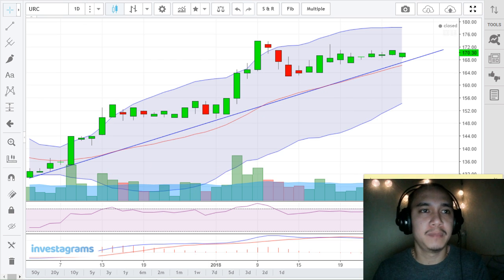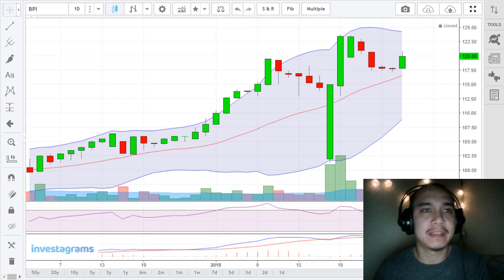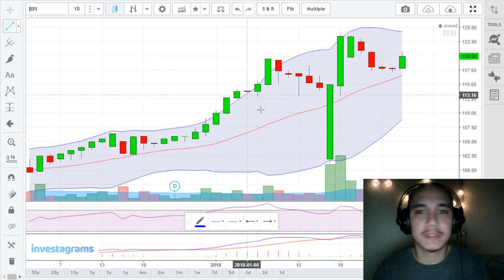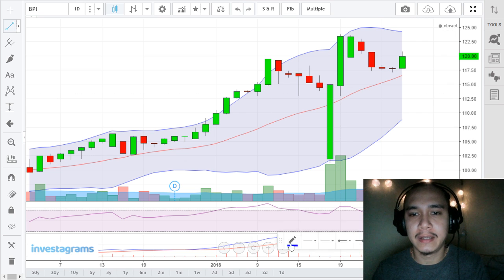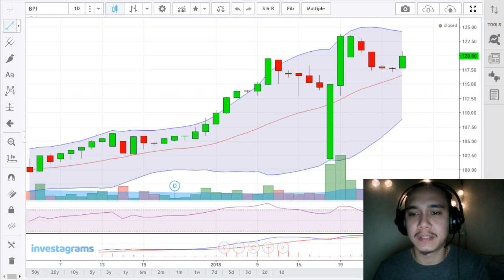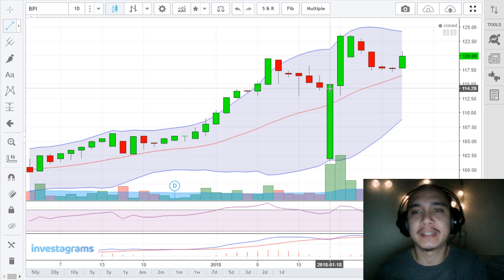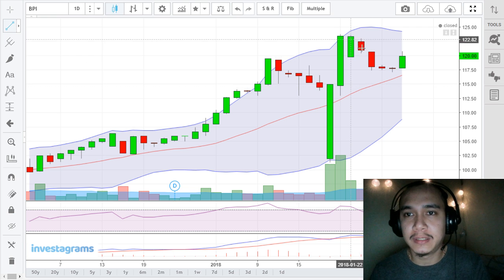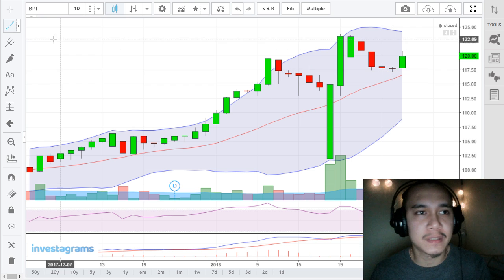Next pick is BPI. BPI has been on a decline lately, but that is expected. I won't draw the uptrend line on this stock because it was on a deep climb when it announced the SRO, so that's not the normal technical analysis right there. But it did a pullback. It did a steady run at this support level.